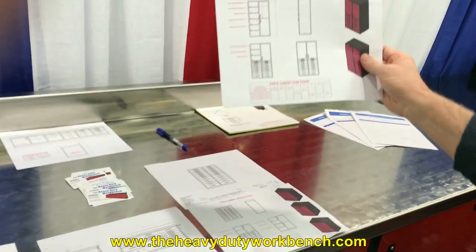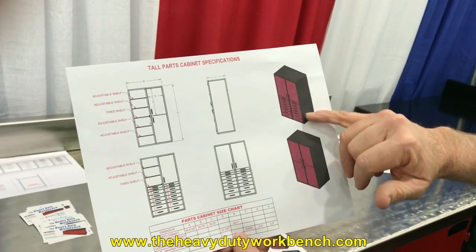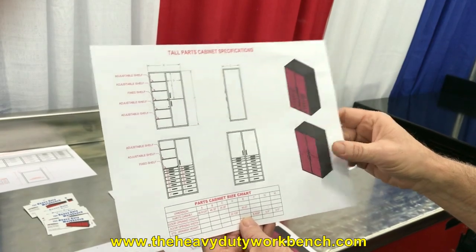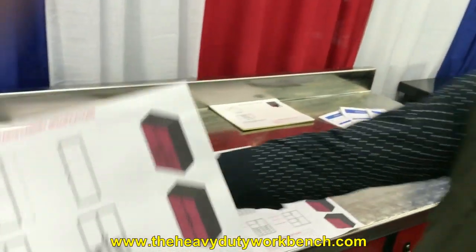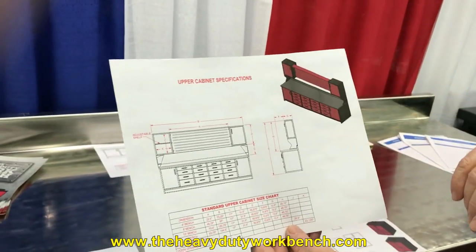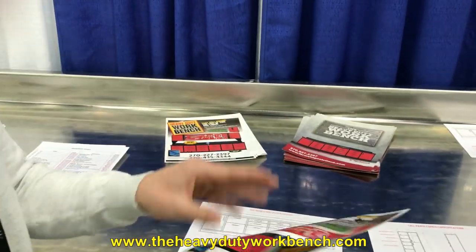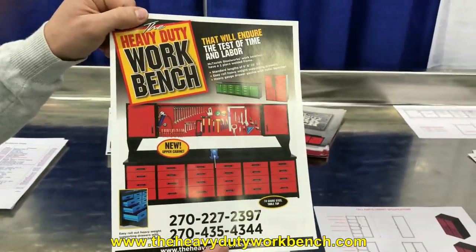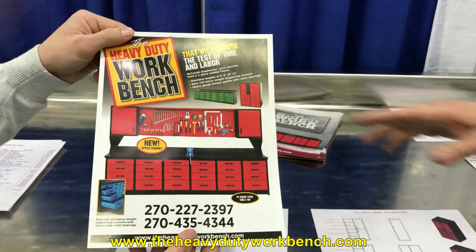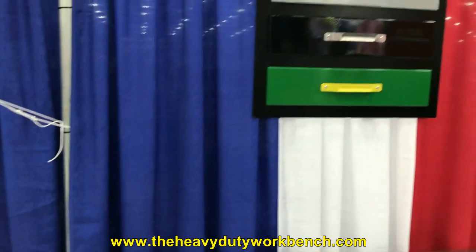And then we have the tall, 7-foot parts cabinet, which has 16 drawers at the bottom with doors and adjustable shelves on the top. And that 7-foot tall will equal up to the same height as our upper cabinets. Trav, pull that brochure that shows the upper cabinet. Oh, nice. So the parts cabinets will reach to the exact same height. Right. So now I've got to pan up again here, folks.